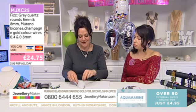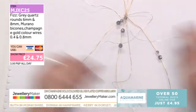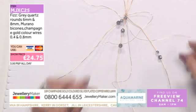It's just easier if they're like this. Okay. So if we do it the opposite way on the outside to how we did this side, we just make sure we make the first loop on the outside. The middle one doesn't matter which way. But the outside ones, make your first loop coming outside of the threads.